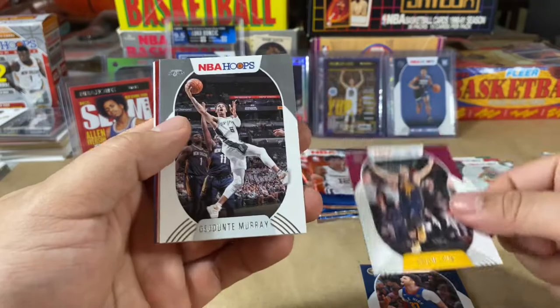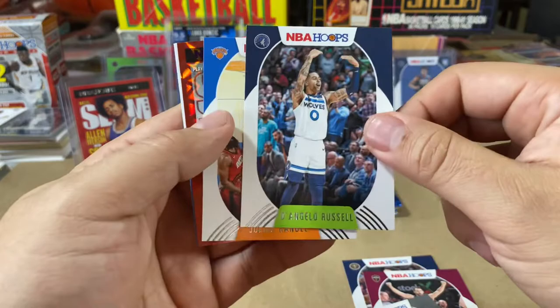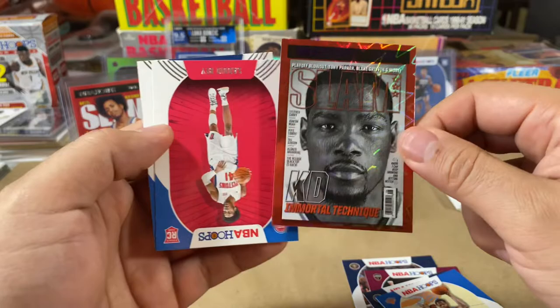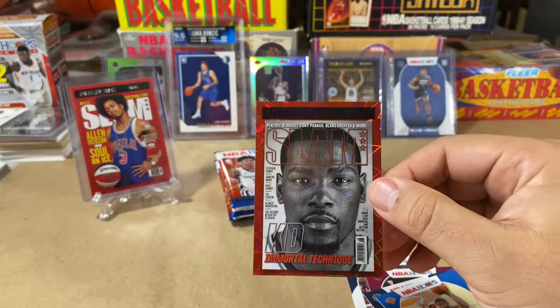Dang, I just waltzed past that Jamal Murray. Bubble Jamal. Kevin Love. Dejounte Murray. Second year card, not bad there. D'Angelo Russell. Oh, no. Oh, no. Oh, yeah, baby. I said no, but yes. Oh, these slam inserts. I'm telling y'all, man. These slam inserts are where it's at this year.